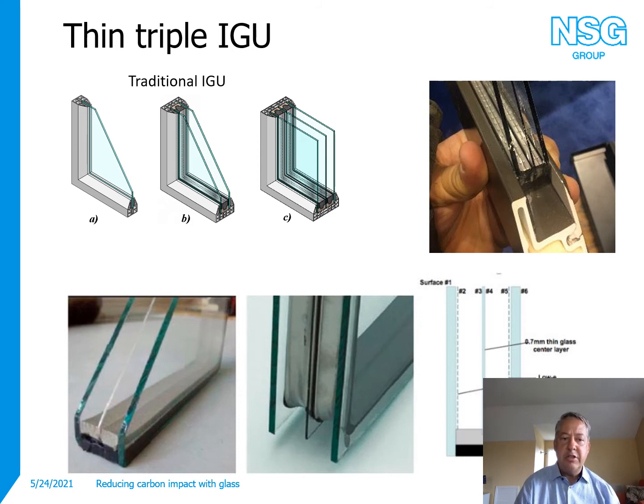But when you add a piece of thin glass to the middle, the way that we calculate embodied carbon is per pound of glass. So if I can have a piece of glass that's much thinner in the middle, it will have less of an impact in terms of embodied carbon of that glass. So this will have much less glass impact in terms of embodied carbon than this piece will.